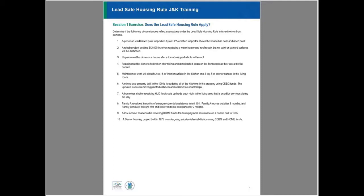We're going to dive into session 1 exercise, and if you recall from yesterday, when I scroll down, the page view that you have does not change. So after question 5, you're going to have to take your cursor and move the gray bar down to the bottom of your page to be able to see the other questions, all right? So what do we need to do here? Remember, we were assuming, unless otherwise stated, that these were pre-1978 houses or units, and we're trying to determine if the lead safe housing rule applies or is it exempt.